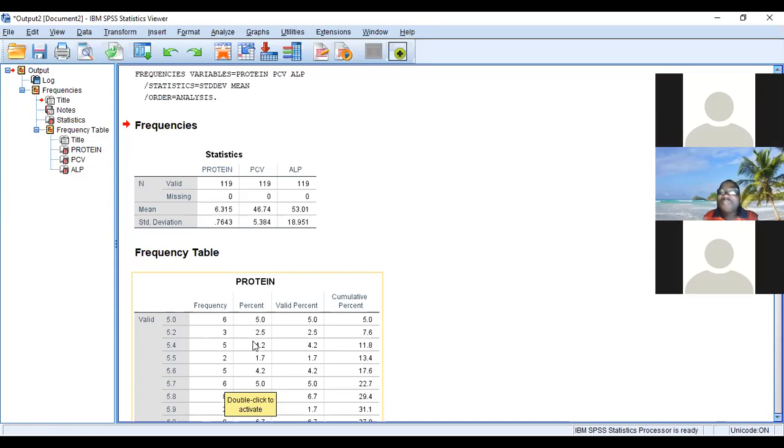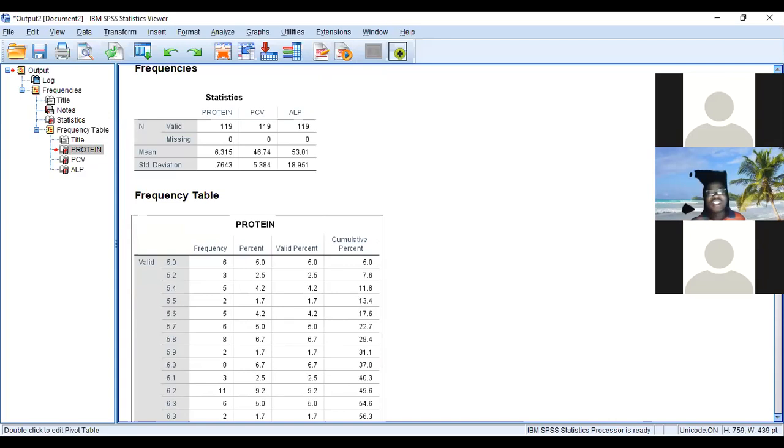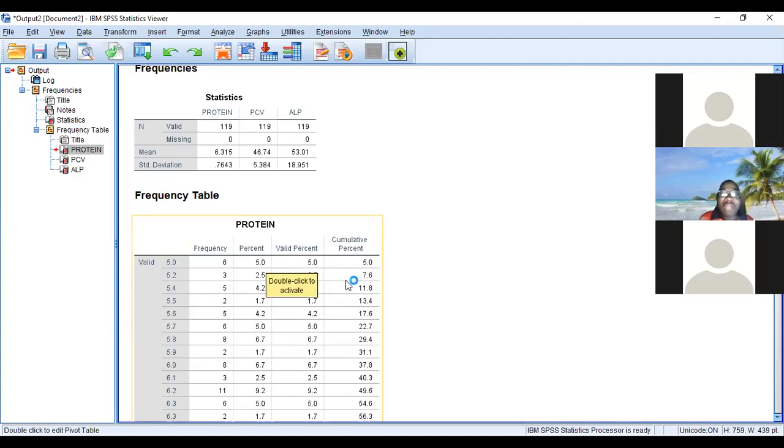We also have cumulative frequency distribution, though they didn't put that here. The cumulative here means adding each of them, but what they put here that is useful is the relative cumulative frequency, which is the percentage. This is the percentage for each one, then as you go, you add one by one. So here the value 5 is 5%. Value 5.2 is 2.5%, but you add it to that 5% to make 7.6%. Value 5.4 is 4.2%, but you add it to that 7.6 to make 11. So it will be going on.